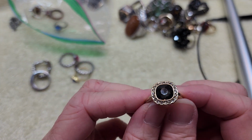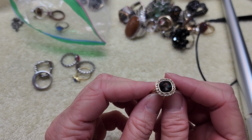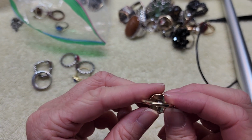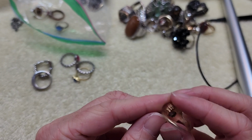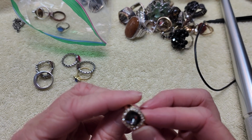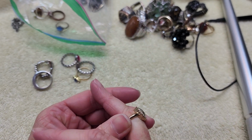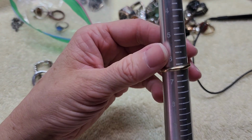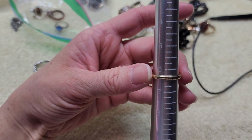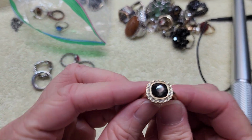Oh, this is a very lovely piece. My lighting's not the best at the moment, but it kind of has a smoky quartz look. It is not quartz, it is glass. Gold tone. Oh yeah, see the foil back. So definitely not any kind of precious stone. And it has these little rhinestones. All the little stones are there. Very pretty. Nice, understated, not too bold, but eye-catching all the same. And it's a 6 1/4. It's going just a little past, but that might be a little tight for 6.5. So very pretty.